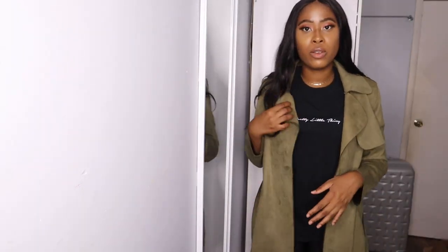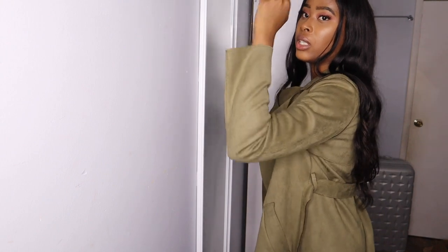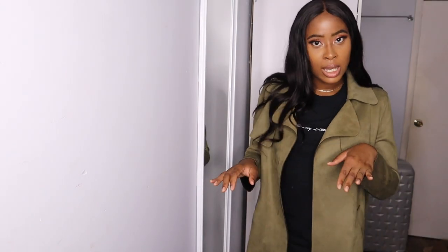Like, I can definitely see myself wearing this to church or something, but I could also wear this to brunch. I think you could wear it to work just because it looks so sophisticated. I really really like this jacket actually. It comes about right here to me. It's definitely not long, but it is A-line, and I think that's what gives it that sophisticated look, and I love the color.